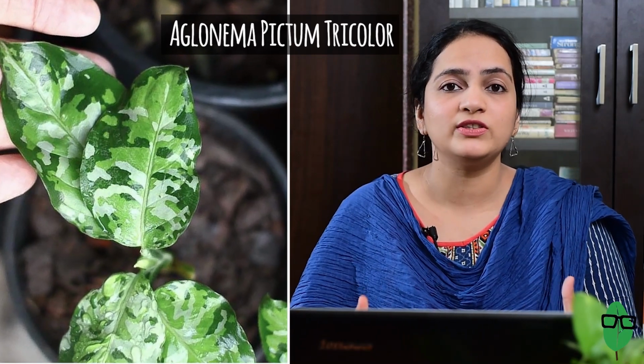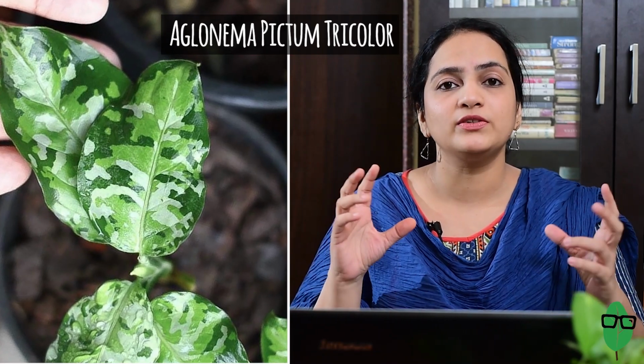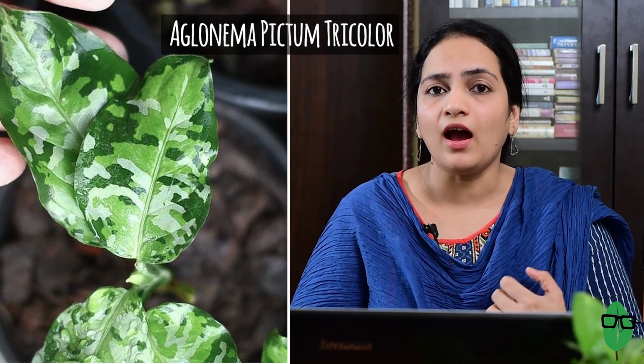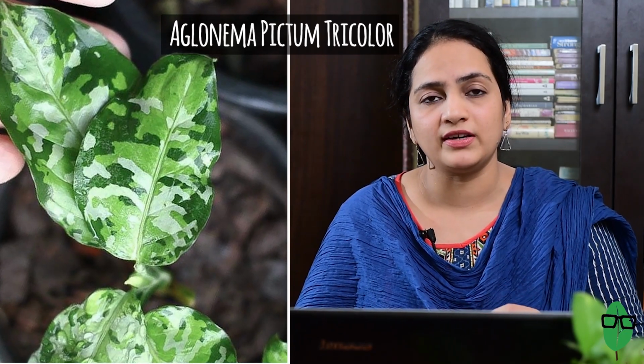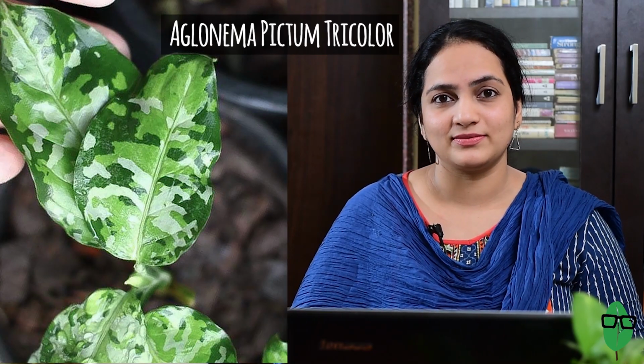and I personally own 6 Aglonemas, and I would always want to add to that collection. I buy these plants because they're not only beautiful with interesting leaves, but they're also very hardy and they are excellent air purifiers as well. I would love to add this one to my collection.